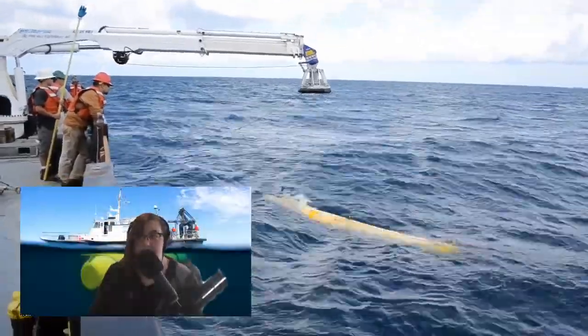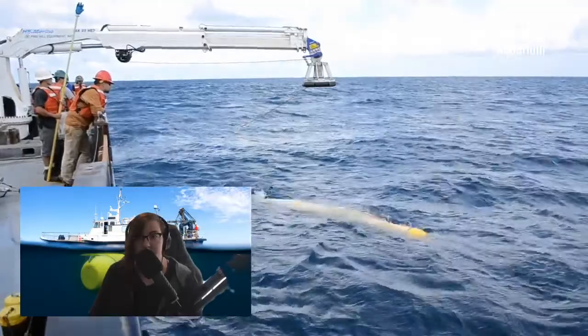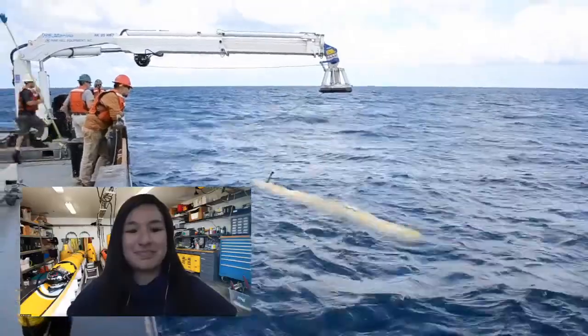Yeah, that kind of leads into the next question that people had, which was, how do you get them back out of the water? And have you ever lost one of the AUVs at sea?